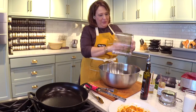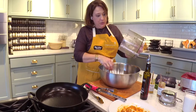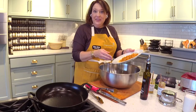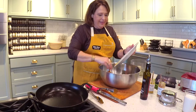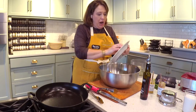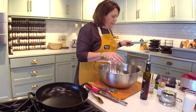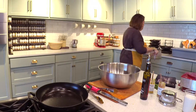So in goes this mixture of my cashews, coconut, and cilantro. And then in goes my onions and garlic that were sauteed with the harissa olive oil. You can reserve some chopped cashews for garnishing if you want to, or just have some extra. And you want to reserve some cilantro leaves for garnishing.